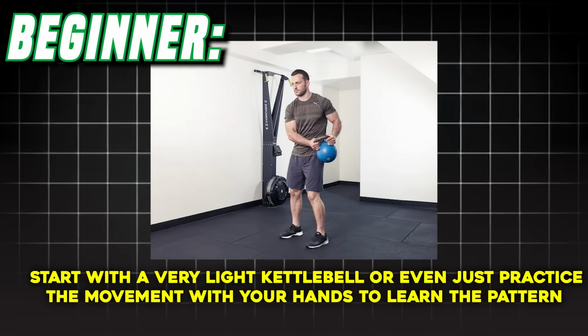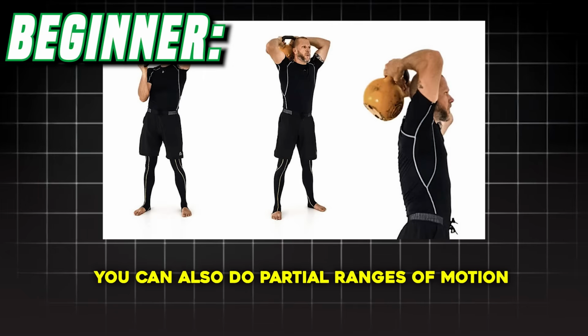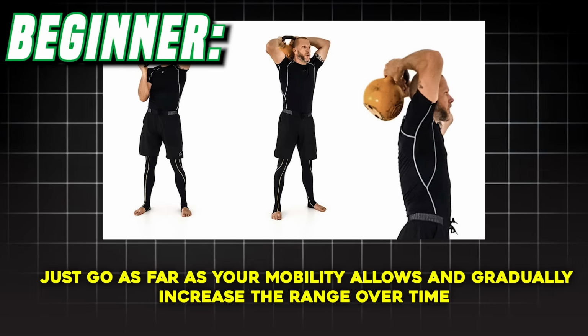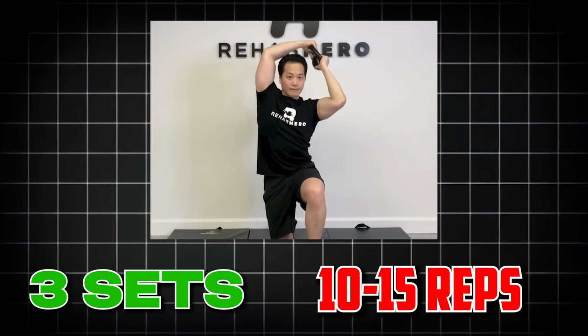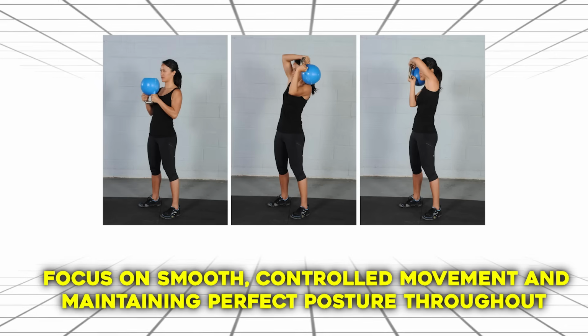Beginner option. Start with a very light kettlebell or even just practice the movement with your hands to learn the pattern. You can also do partial ranges of motion. Just go as far as your mobility allows and gradually increase the range over time. Do 3 sets of 10 to 15 reps in each direction. Focus on smooth, controlled movement and maintaining perfect posture throughout.